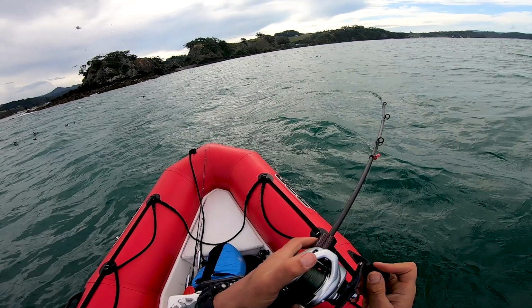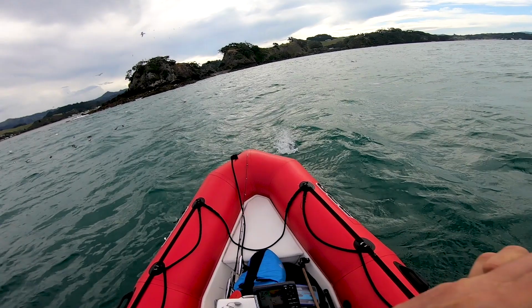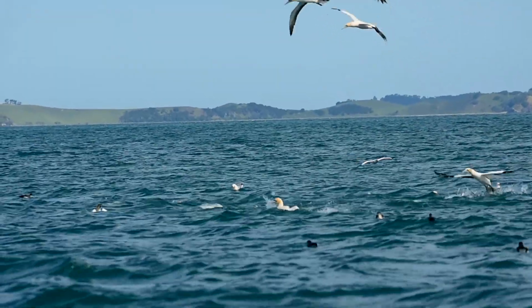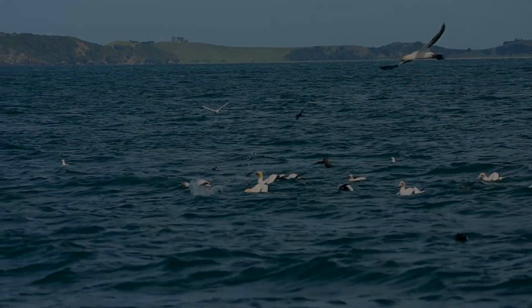Anchovy-sized lures were smashed and that kahawai smashed my last one. It was a good day that finished with another incredible display of nature in full-on feeding mode. A good day's fishing with a good mate.